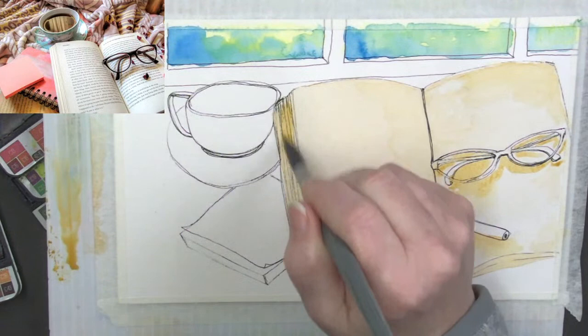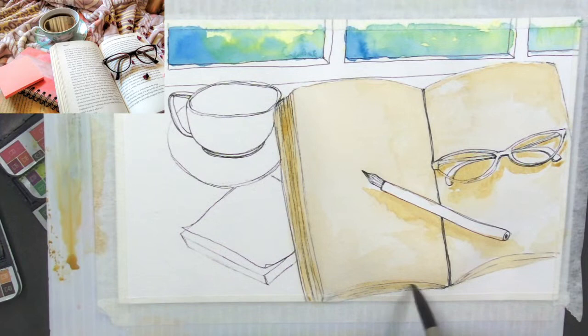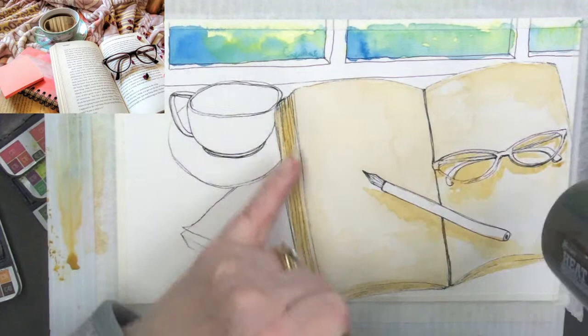But, you know, I don't do that very often. I'm just putting a little bit more color back here in these pages, just sort of saying that there's some shadow and light. I'm not sure if this might be a paperback, so we can't even see what color the cover is. I want to dry this so that way we can move on and I don't put my hand in the paint.